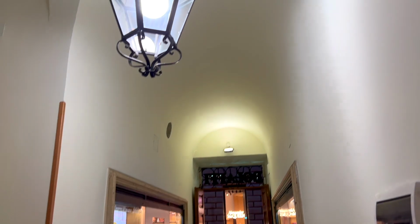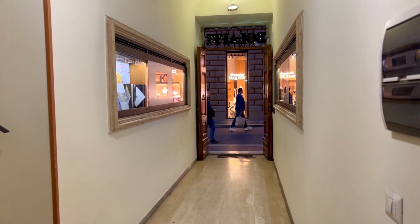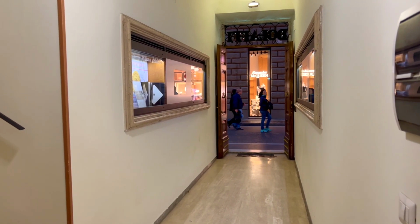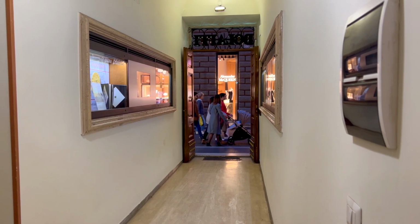But it's a beautiful spot in Via dei Condotti. Very, very busy this evening. Everybody's out shopping in one of the most beautiful streets in Rome, and I will be hitting the streets myself very shortly.